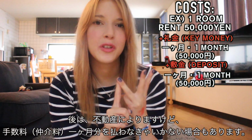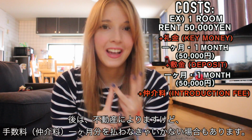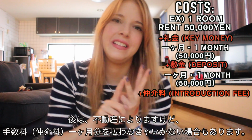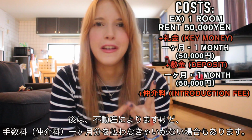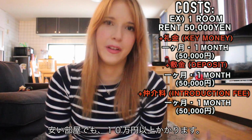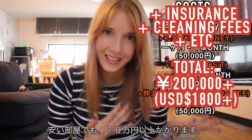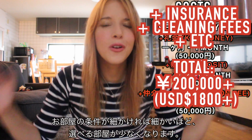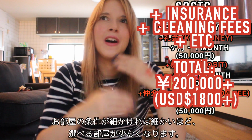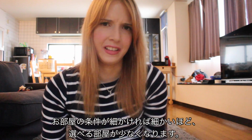Third, depending on who is helping you rent the property, you might be required to pay a shokaihi, which is like an introduction fee, usually another 1 month's rent to the realtors for introducing you to the place. Even the cheapest apartment costs about $1,000 up front to move into, and the more specific your needs are, the more you can expect to pay, because you're going to have less leeway in choosing the cheaper options.